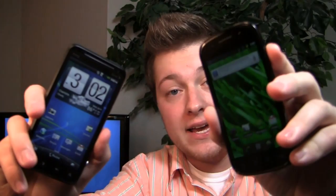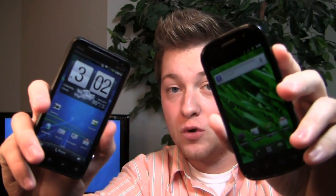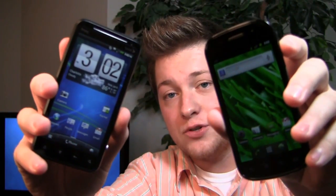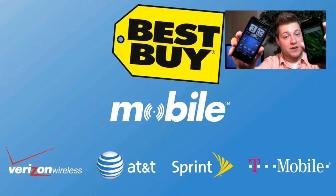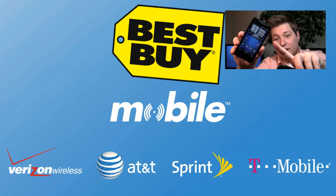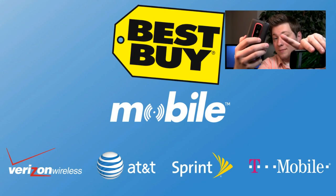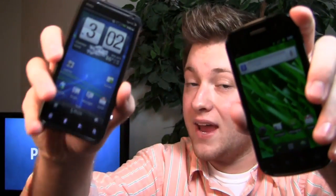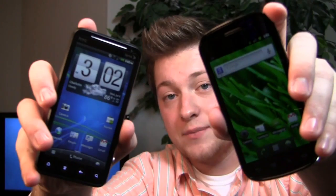But here it is. Awesome dogfight between the EVO 3D and the Samsung Nexus S 4G. Branded as the Google Nexus S 4G. Both of these are on Sprint. Both of these are high-end Android phones. Both of these are 4G, but this one has 3D capabilities, 1.2 gigahertz processor, dual 5 megapixel cameras, whereas this one has a stock Android 2.3 experience. Which one's the best? We'll find out in the HTC EVO 3D versus Samsung Nexus S 4G dogfight, which starts right now.